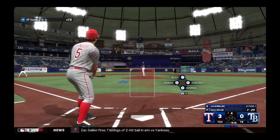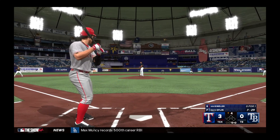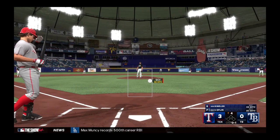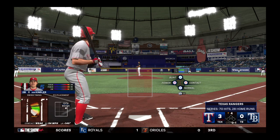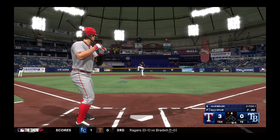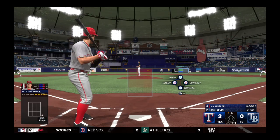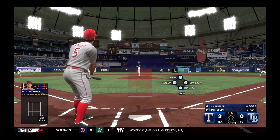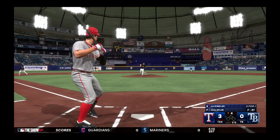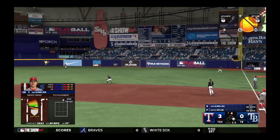Still down 3-0. Back here at Tropicana Field, start of the fourth, here's the second baseman, Ian Kinsler. And a foul ball. Kinsler, multi-time All-Star, a member of the 2000 Hit Club. He joined the team as a free agent. Good eye right there. Lined, and that's a base hit. And the leadoff man aboard.